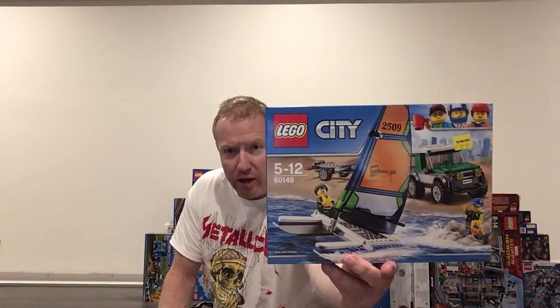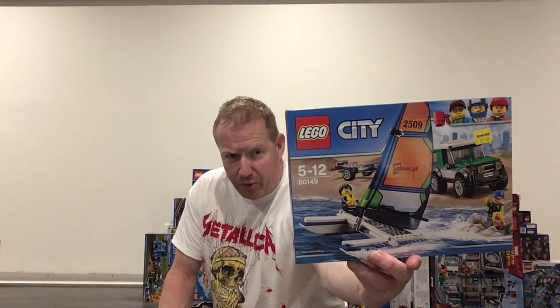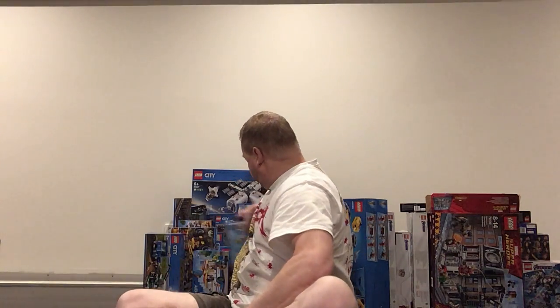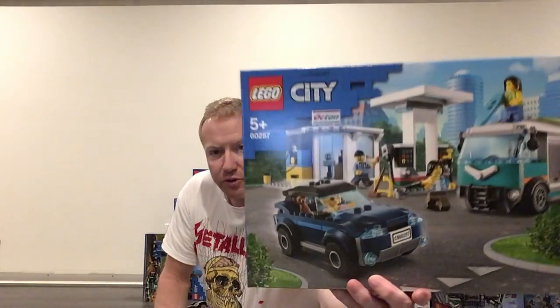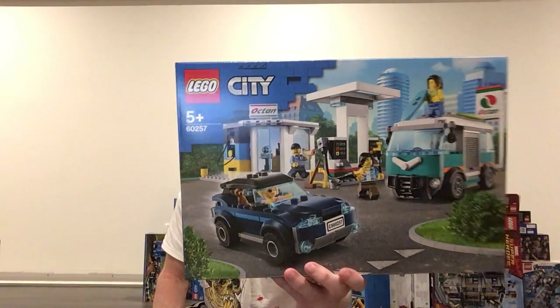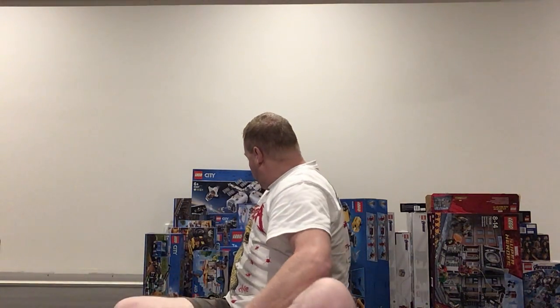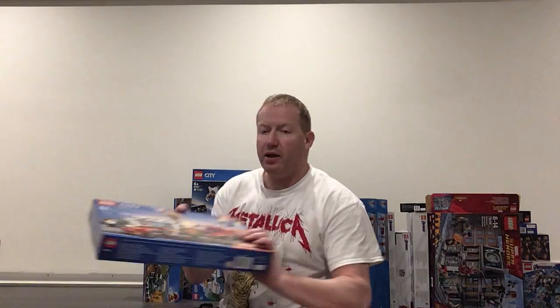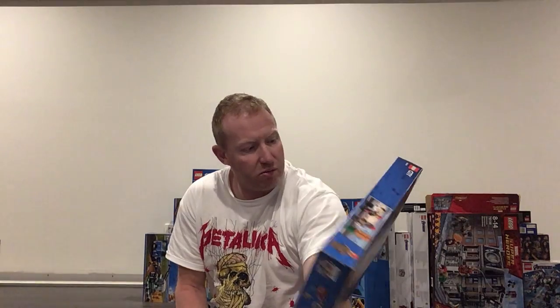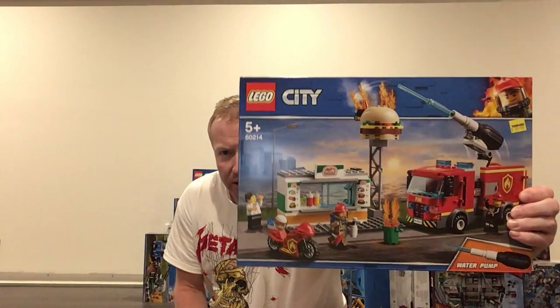I guess a catamaran with a four-wheel drive and on the back of the trailer. There was a little octane petrol station or charging station. I'll combine that into some kind of city petrol station. Here we have the burger bar fire, or what's it called? It doesn't say there, but yeah.